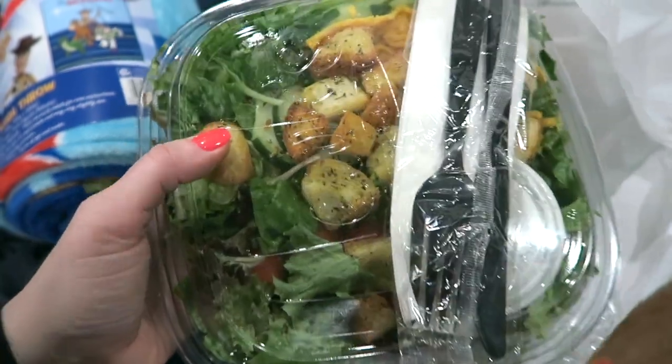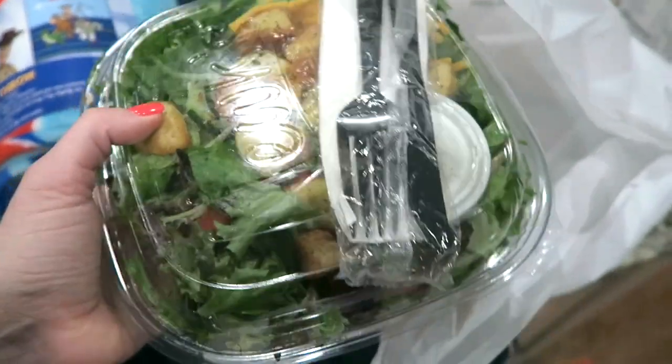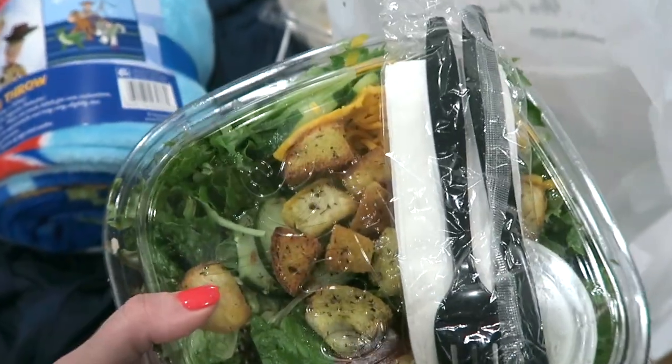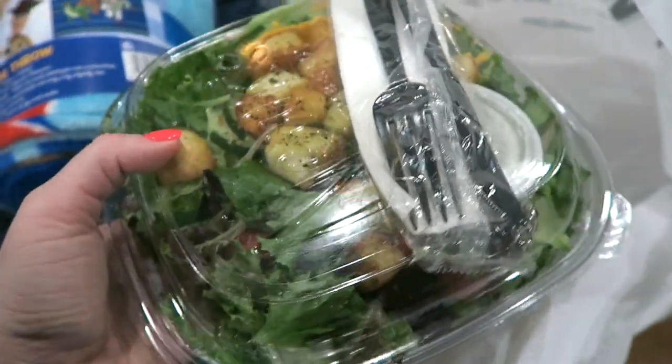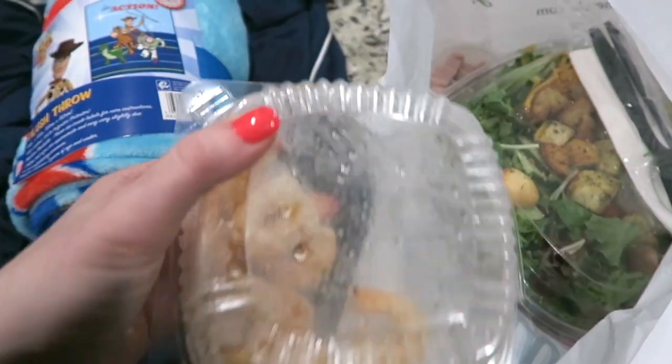I am gonna take these croutons off. Today's a low carb day for me, so that'll work just perfect. But this is lots of yummy vegetables in there, so I'm definitely about to kill this right now. Oh, and like I said, instead of getting that, I just had shrimp, so I'm gonna put some shrimp on there and kill it right now.